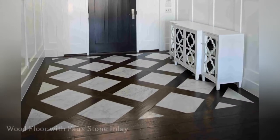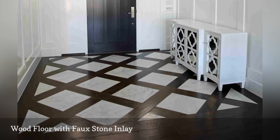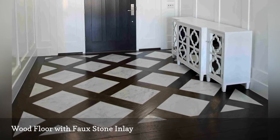This entryway floor by Erin at the Sunny Side Up blog only looks insanely expensive. Her thrifty idea combines affordable wood laminate flooring with faux stone tiles to create an elegant inlay pattern.